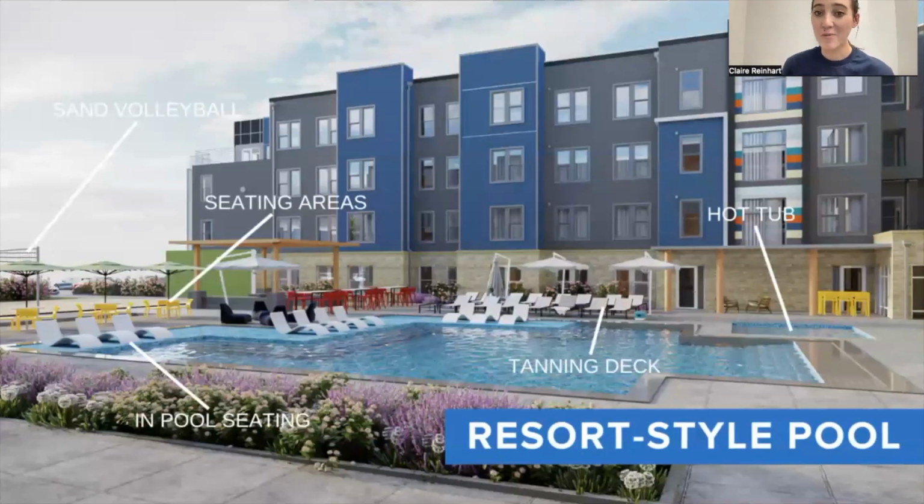This is our resort style pool, and I'm sure this will be one of our most popular amenities here at Aspen. We've got in-pool seating located all around, so you can kind of cool off while hanging out. Plus, we have our tanning deck located all around it, and our hot tub in the corner, which will be perfect for spring and fall nights, and sand volleyball there in the background. So I'm sure we'll use that for some more tournaments, give prizes out to the winners. It'll be a really fun area.